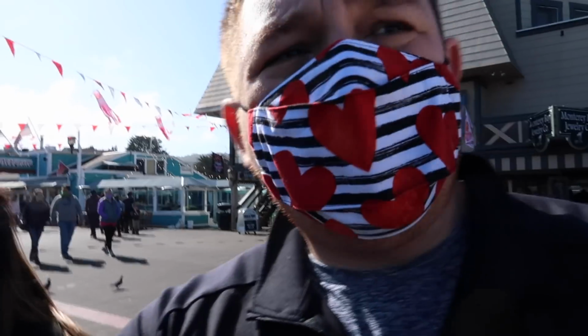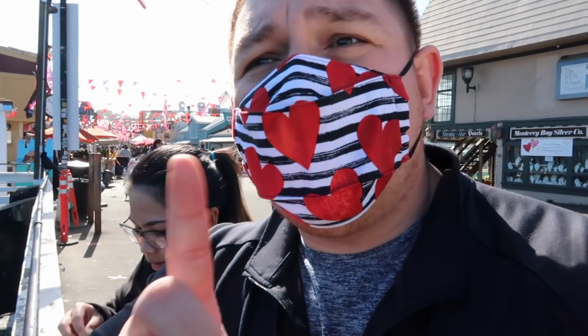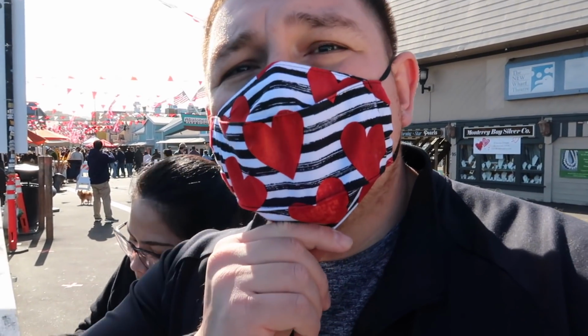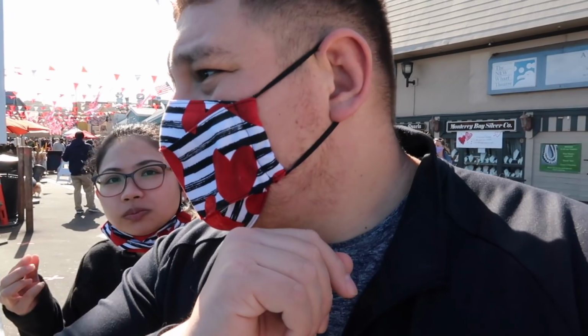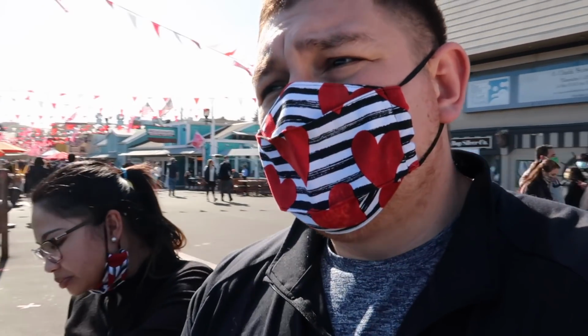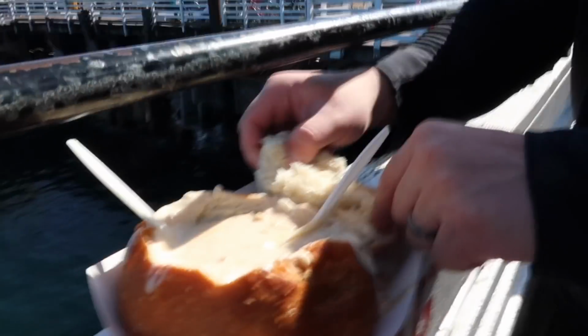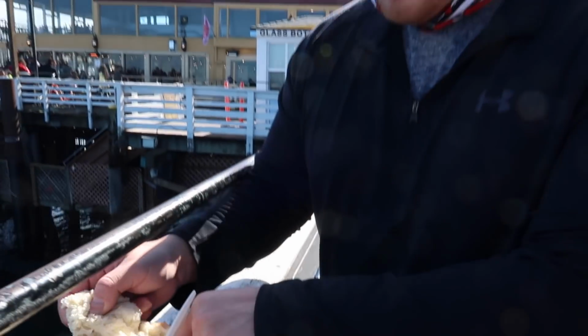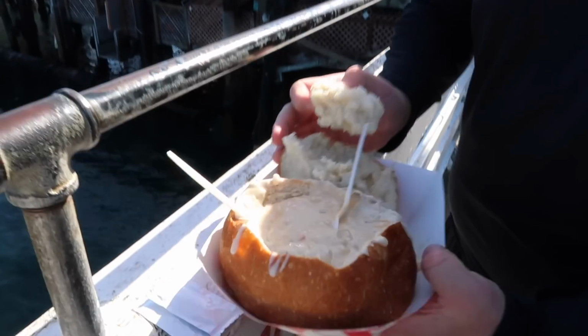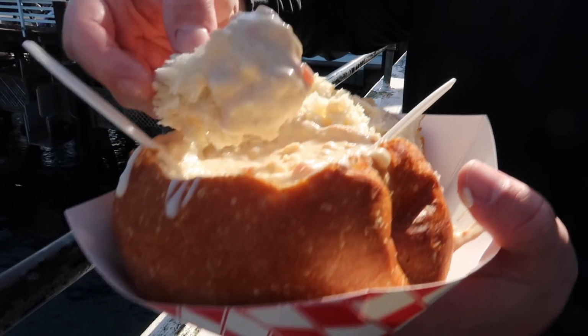So when you come out to Monterey, and you come out to the wharf, you have to get a clam chowder bowl. That's like a must. Especially from the grotto. The grotto on the wharf is the spot to get clam chowder, guys. The best part is you take the sourdough and you dip it inside there, like that, and then you bite it.